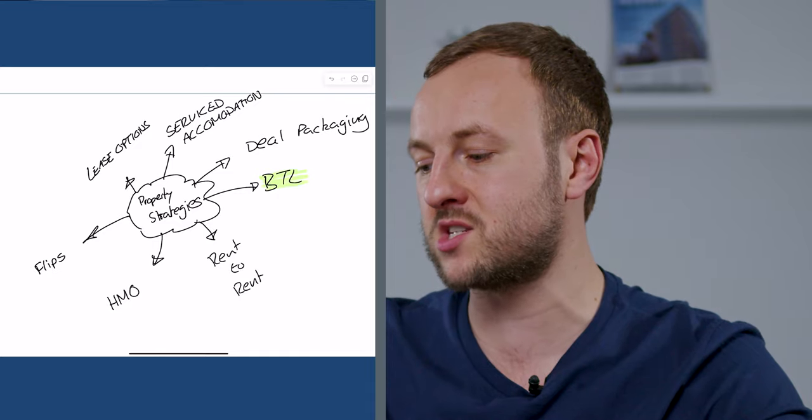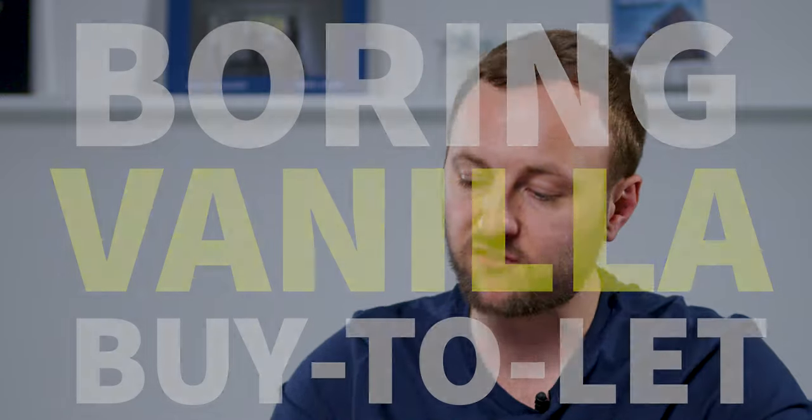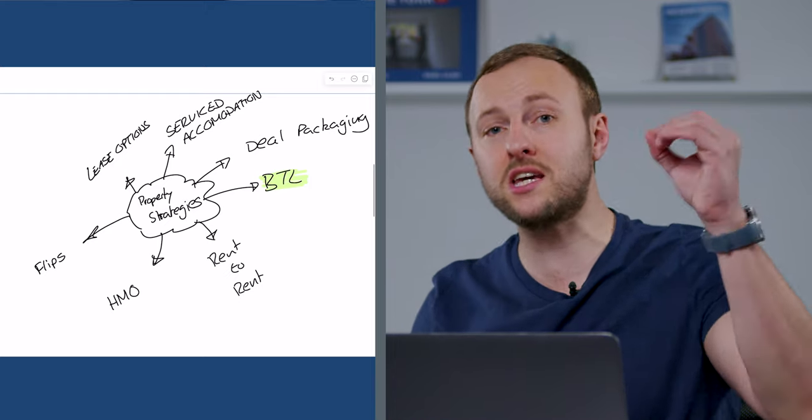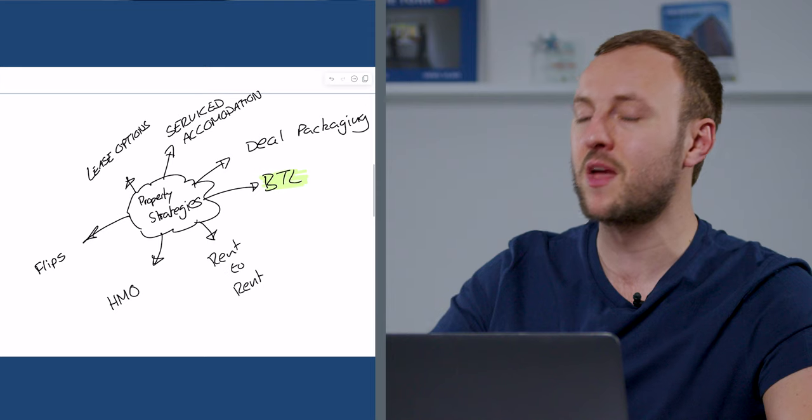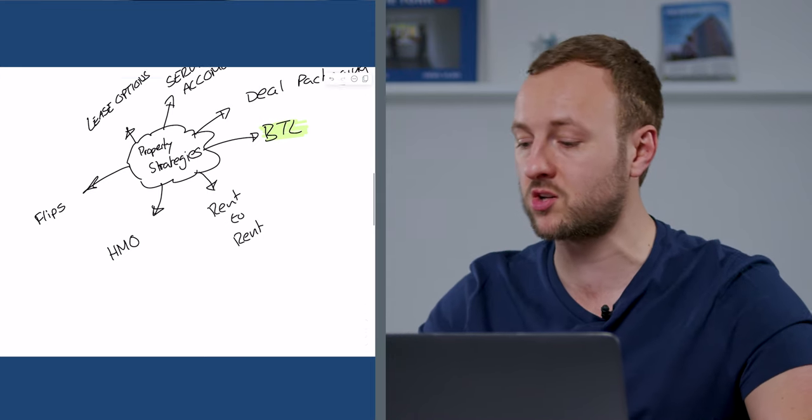Now, here's the thing. Here's how I would approach it. If you've got a load of money in your pocket already, congratulations. Straight away, I'd be focusing on the boring vanilla buy-to-let properties. But if, like me, you started with zero money or indeed in debt, here's what I would be doing, and I still do today personally.